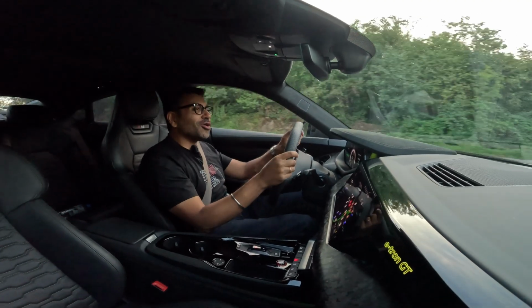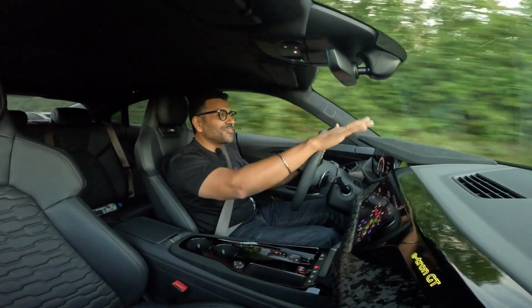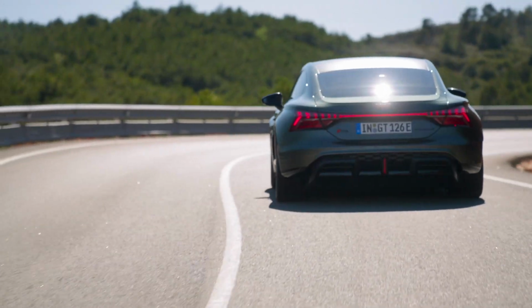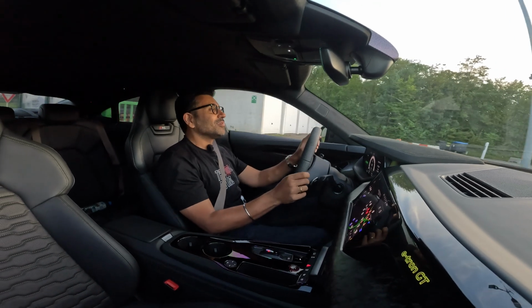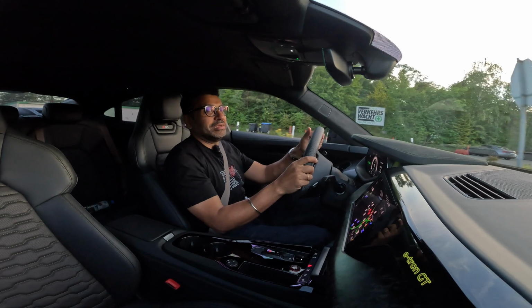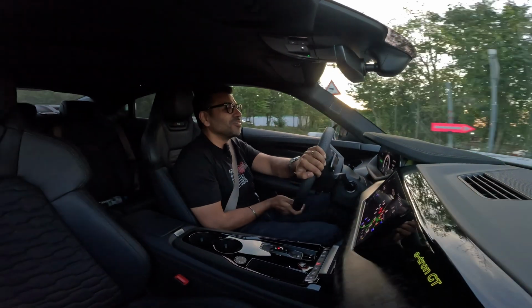And on the road also, the way it goes down these flowing roads, it's beautiful. If you don't care about all those engine noises, an electric car is the future of performance. I shouldn't be saying it, but you get the performance, right? You get mad performance.